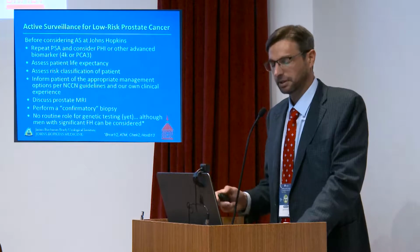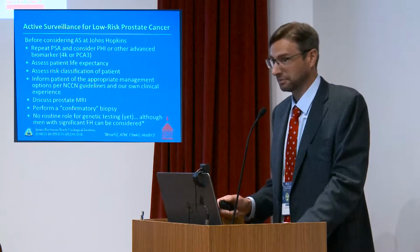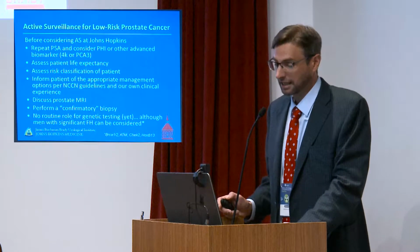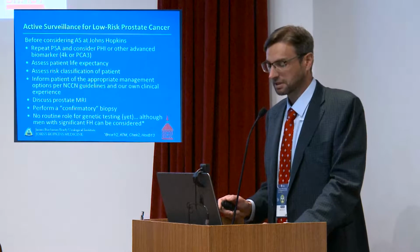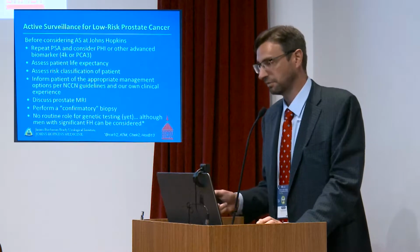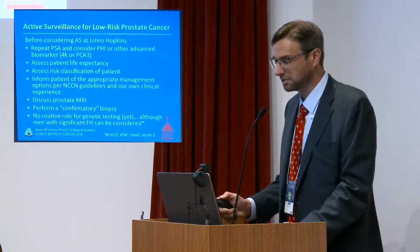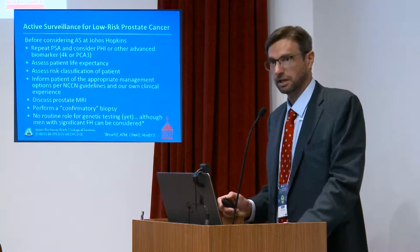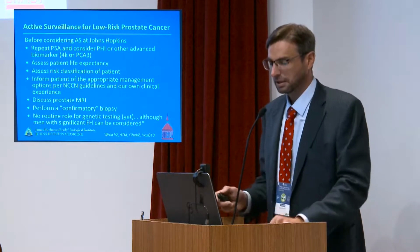This came up earlier in discussions today, the idea of genetic testing. We are not doing that routinely yet. There are no guidelines suggesting it should be done at this point. However, we've been studying familial prostate cancer families for 20 years and found the HOXB13 gene in such families. So there's definitely, this is an important patient cohort.